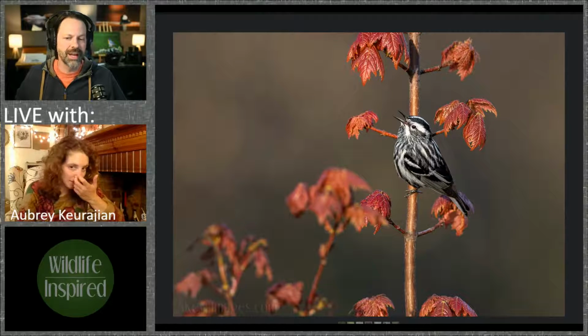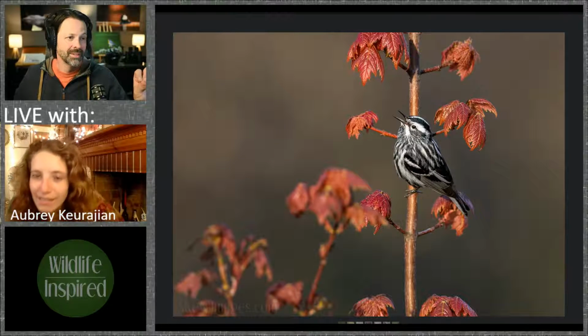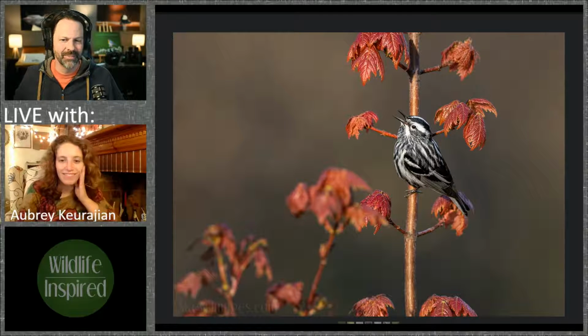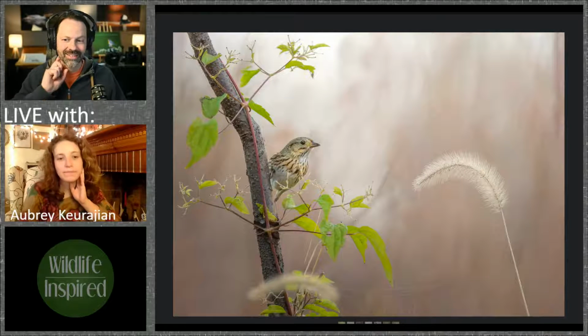I love the contrast in this monochromatic bird, this black and white warbler, on these very, very young, I think this is red maple. Yeah, it looks like a red. When the leaves are that tiny, it can be hard to see. Sometimes the notes look a little funky, but I guess a lot of the maples are red when they're that young.